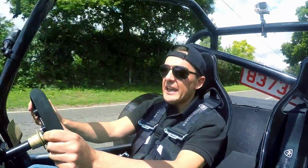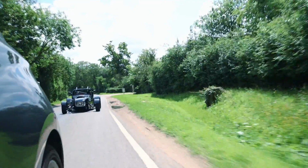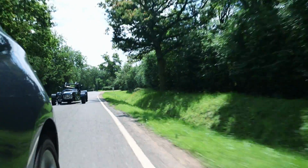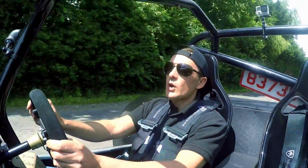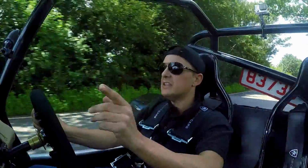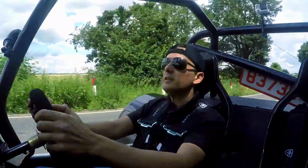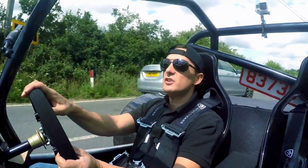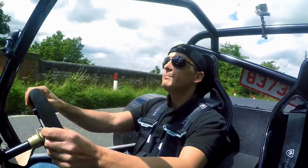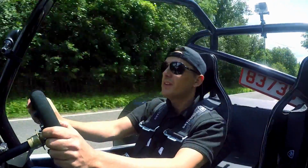Such a slick gear change in this. So comfortable. Really, really nice gear change. Smooth, close ratio. The ratios are mega. What's really good about this is that if you like the noise of a bike engine, the bark in this car is just amazing. It's absolutely bonkers. So addictive.